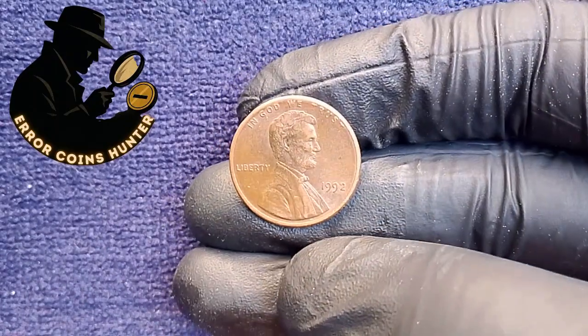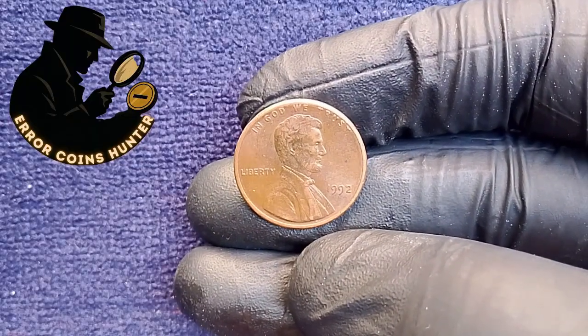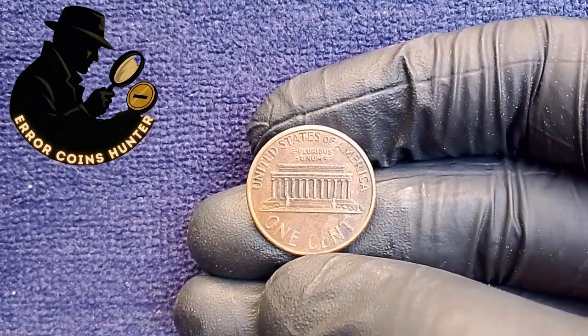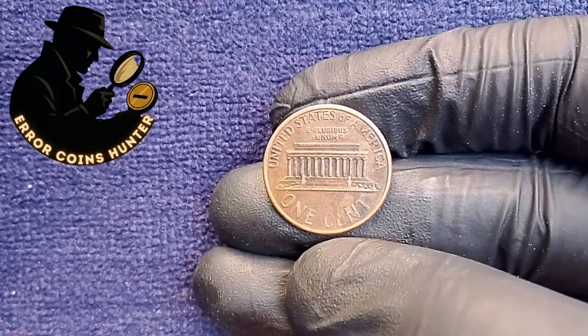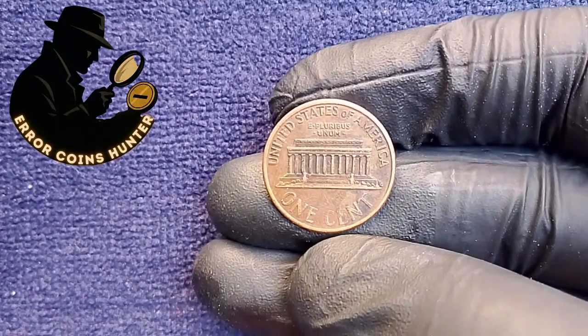The 1992 Lincoln penny in question, the one that sold for $29 million, is a coin that experts classify as a close AM variety combined with a dramatic die cap error. And for those who are not deeply familiar with coin terminology, let me break that down in a way that will make your head spin.